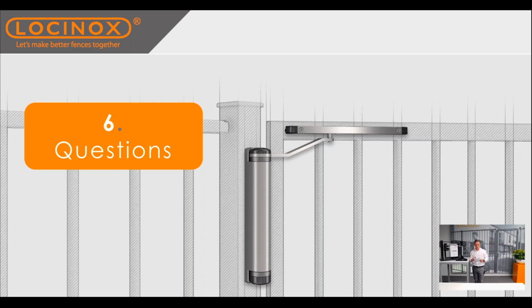Okay, what color finish can you buy the Lion in? Simple. Like I said earlier, you can get the Lion in 2 different finishes: silver or black, being 9005. Whatever color the gate is, it's nice to have the same color finish closer, so we offer that option.